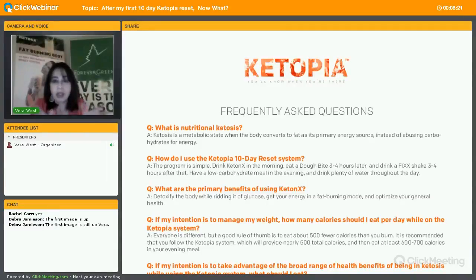So you really need rest time, a good 3 hours where you're just having water, even when you're not on the reset program, even when you're just having 3 keto style meals, or you might incorporate the shake and have 2 keto style meals, or you may have a dough bite and do that, or have 3 keto style meals. So there's lots of ways you can do this. The best thing to do is I always buy a 28 pack of ketonics.